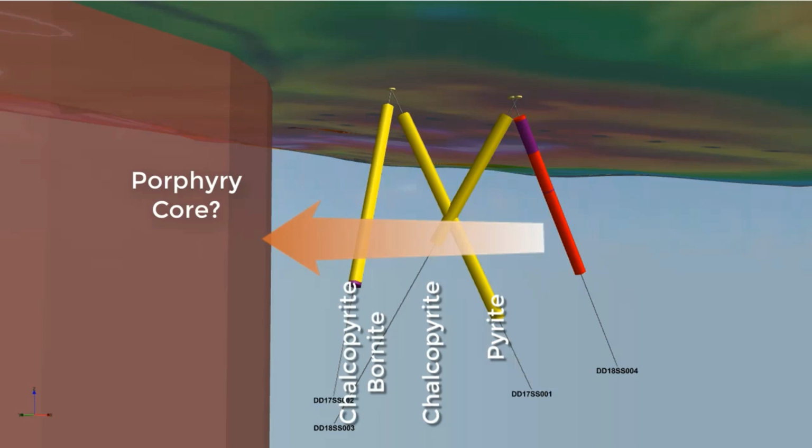But the other bigger upside potential that is not necessarily reflected in the grades of the copper that we're seeing, but in the sulfidation state with the mineralogy, the actual sulfide mineral, is telling us that as we go towards the center of what the magnetics is interpreting and inferring as a center core, the mineralogy is also telling us the same thing.